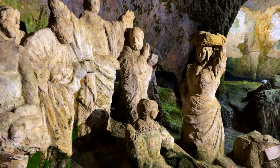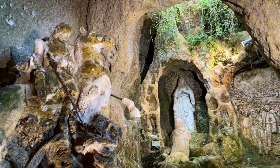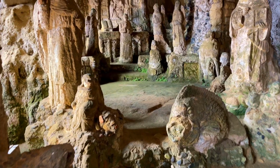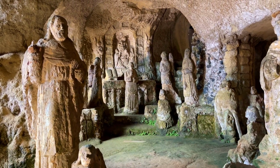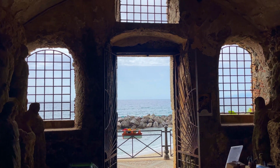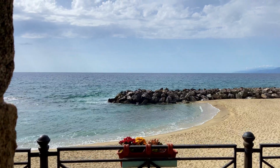I would say the beach is definitely worth visiting. Maybe you can even make a beach day there, which we didn't get to do. I absolutely loved the view on the ocean, and the water looked really, really clean. As I said before, the weather today was not really good, but anyway, it was very pretty.